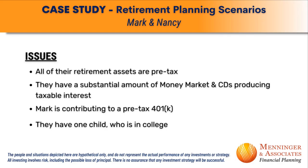So let's talk about some of the issues. All these years that they've been making, as we mentioned, Mark was making $300,000. Nancy was in a similar range. All of their contributions have been going to pre-tax accounts, the traditional 401ks. Now they're rolling it out to IRAs.